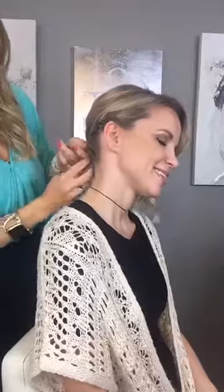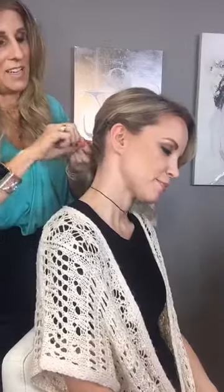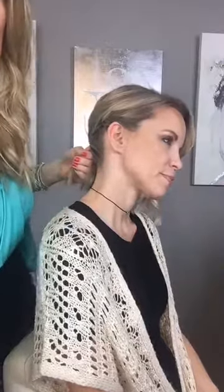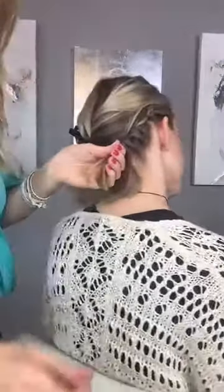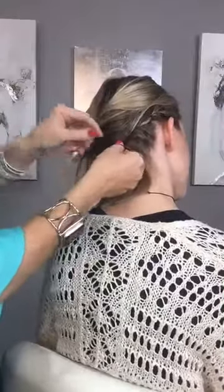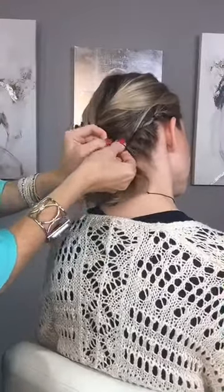Okay, so to keep it nice and tight on Jenny's hair, close to her scalp, I'm really putting in the rubber band. Let me show you here. I'm just working my way around to the other side because I want this to fade off under the curls. That's the goal.